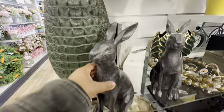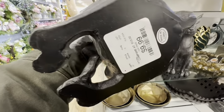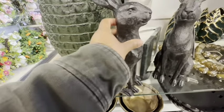This bunny reminds me of the one that Pottery Barn has out every year during Easter time, and this one was only $10.